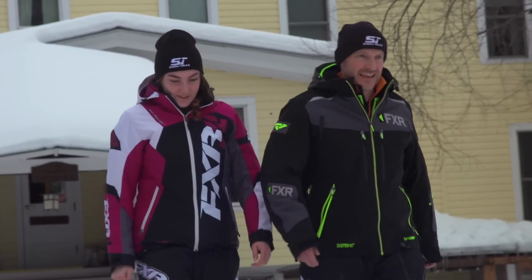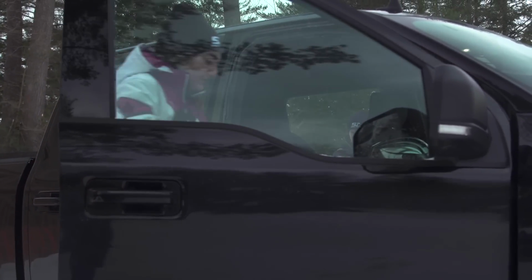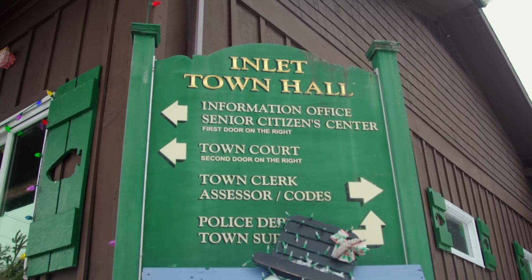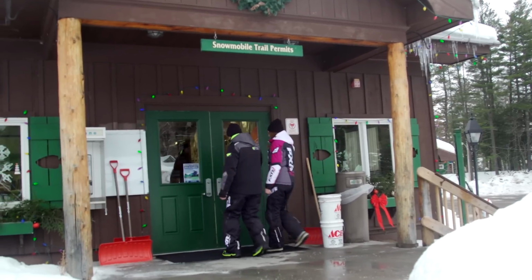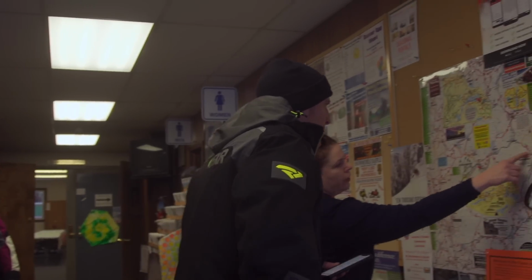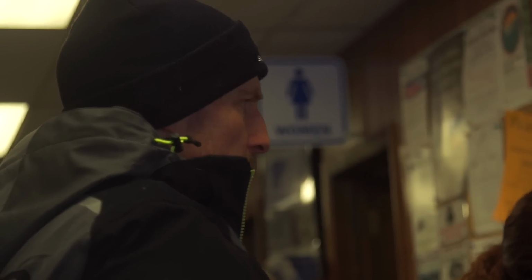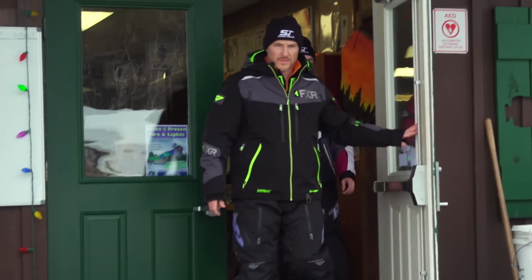So we wake up in the morning, first day, the phone rings. It's our guide, Darren. Unfortunately, he came across mechanical problems with his sled and wasn't going to be able to help us that day. First thing we had to do though, we had to go to the visitor center. Sure enough, they showed us this awesome snowmobile app called the Adirondack USA snowmobile app.